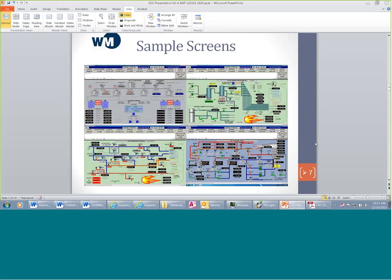One of the things that we didn't do is there's a trend in a lot of cases to go to ASM, abnormal situation management graphics, which makes extensive use of grays and blacks so that only abnormal conditions show up in color. These screens actually have a fair amount of color in them. And one of the things we did, because you have four identical once-throughs, is we used a different background color to alert the operators to the fact which OTSG they were working on.